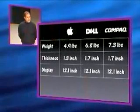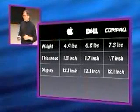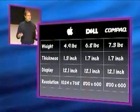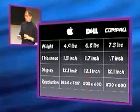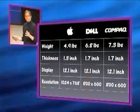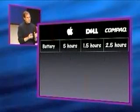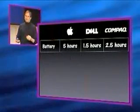In terms of displays, they all have 12-inch displays, but of course, as we just heard, all 12-inch displays are not created equal. They have the old 800 by 600 displays. We have the first 10 by 7 display in a consumer notebook. So dramatically different display. In terms of battery life, 5 hours for the new iBook, 1.5 hours for the Dell. That's not going to get you very far.